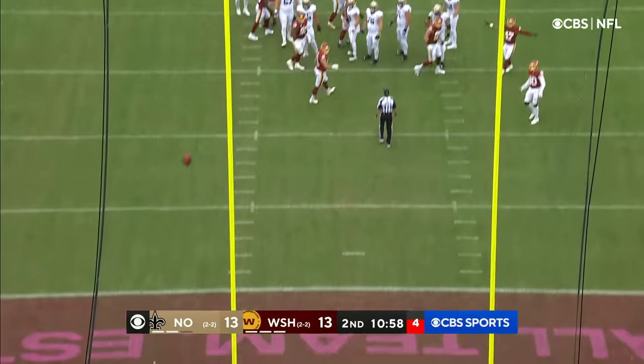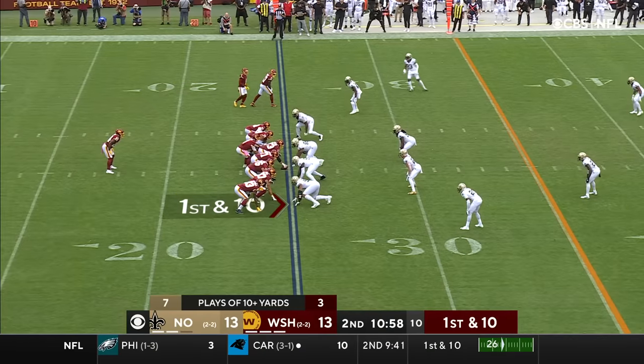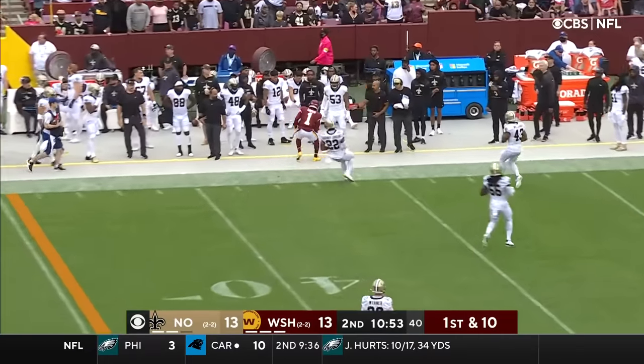Alvin Kamara trying to put this offense on his back. All the pieces that they have, and that defense. Play action from Heinicke. Fires. Beautiful pass.